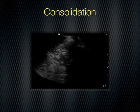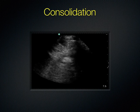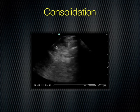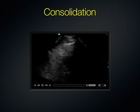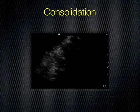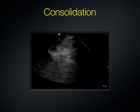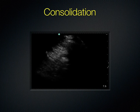And so that's essentially how you would pick up a pneumonia. You'd be bouncing between the rib levels, looking around for something that looks poorly defined and hypoechoic, and maybe has some bronchograms and starts to appear to have hepatitization, as opposed to having A lines, which is what the normal part of the lung looks like.